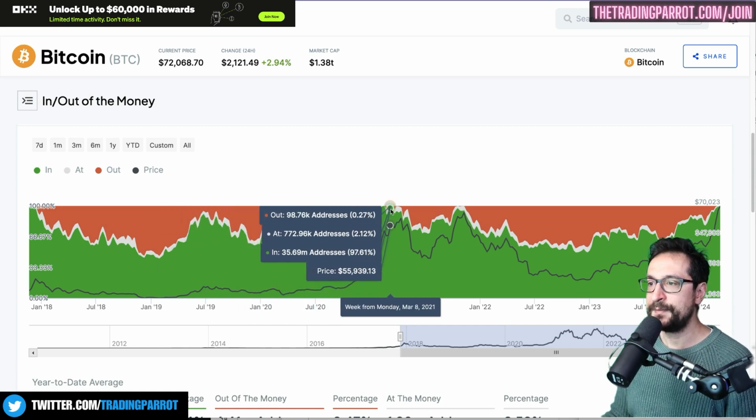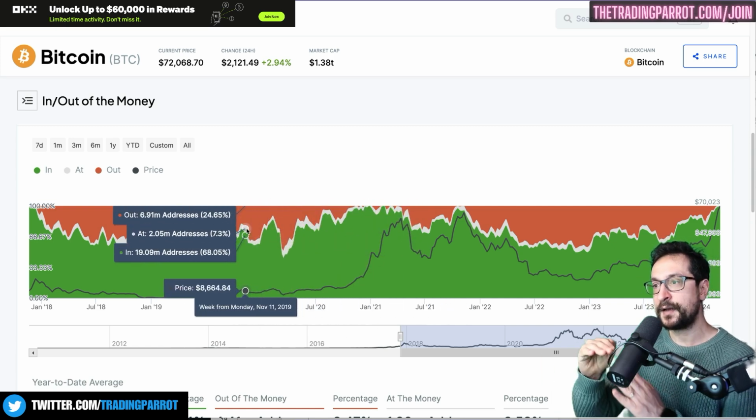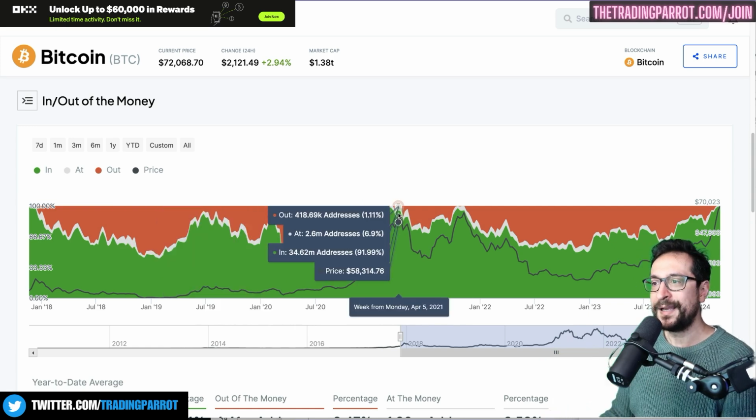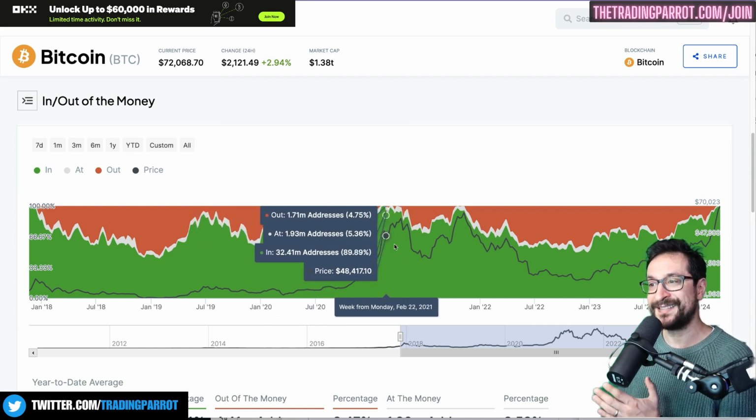And the last time that people were mostly in profit was on the 8th of March. After that, you can see that the peaks start doing lower lows. Little by little, less people, up until you see 90%, then you see 86% maximum. That's the next peak.